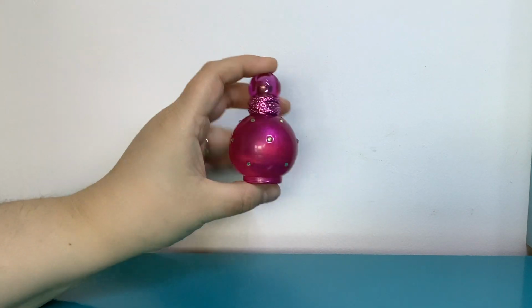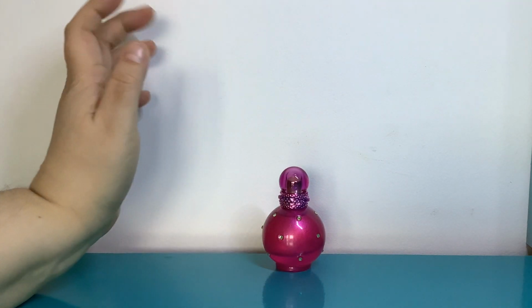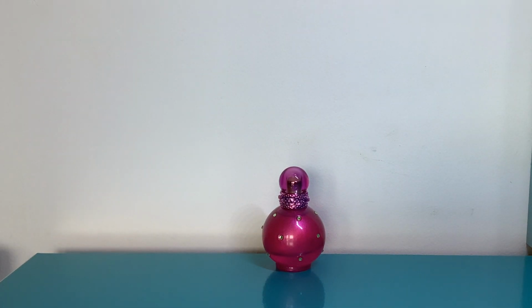I've got this little miniature, I think this is a 15 ml of Britney Spears Fantasy. And the thing is, from the bottle, I really like the smell of this perfume. It does smell like a cupcake with frosting, topped with some slices of tart kiwi fruit. And I really like that. However, I just have to accept that most fantasies smell quite dreadful on me.